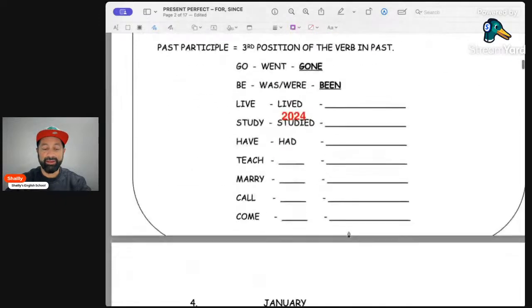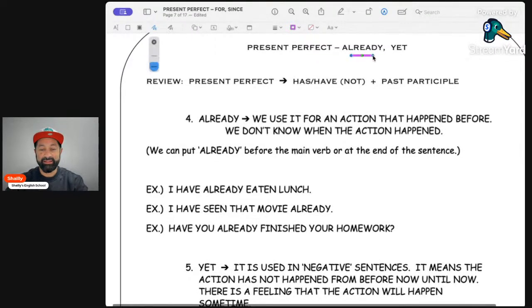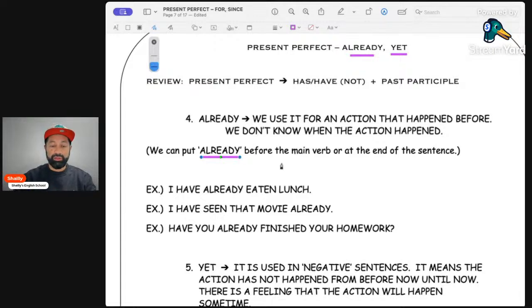All right, so now let's look at how we use already and yet. Already is talking about any action. We use it for any action that happened before. So it's already done. We don't know when the action happened, but it happened before. It is completed. So, for example, and the position of already is also important. You can put it before the main verb or at the end of the sentence.